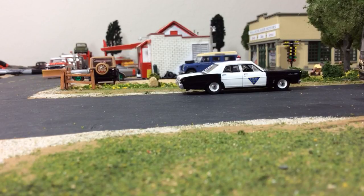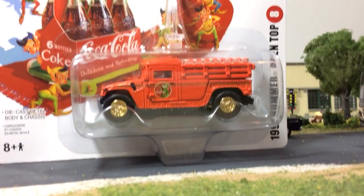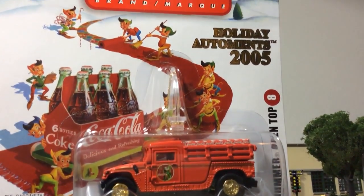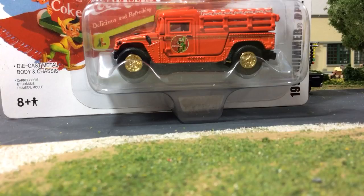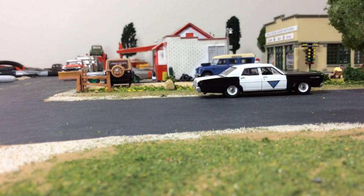Anyways, the last car that I'm going to show is a Johnny Lightning that I picked up tonight. I think it's a White Lightning, but I am not sure. I couldn't find any examples of it. The only example I found on eBay didn't specify. It is the same truck, but it didn't specify if it was a White Lightning or not. So I have to do a little more looking into it to see. But anyways, from the Holiday Auto Mints in 2005, we have this 1997 Hummer open top. A very cool looking truck.